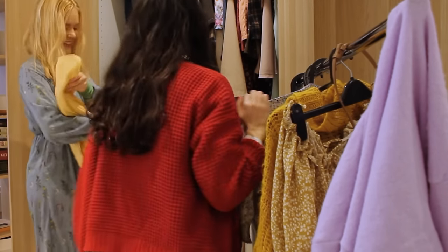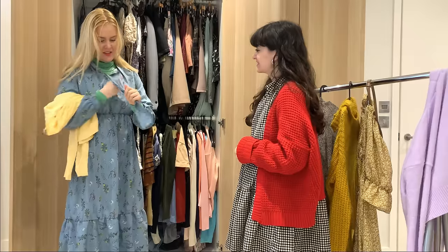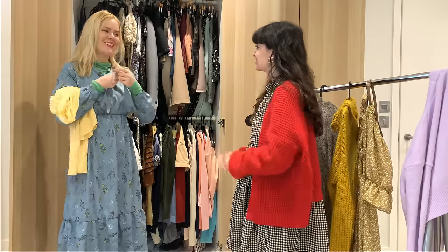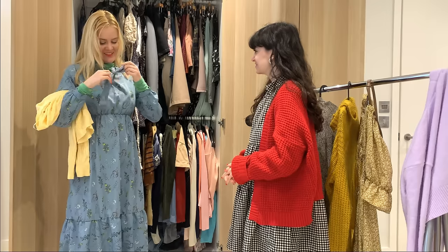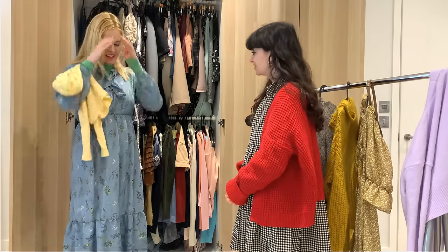But I bring the jacket in on my arm so I can try it without first. These colours look so good on you. Oh, I'm so happy. I love this dress. I wear it so much in summer. Now you're going to wear it so much in the winter. It's really warm with this on.